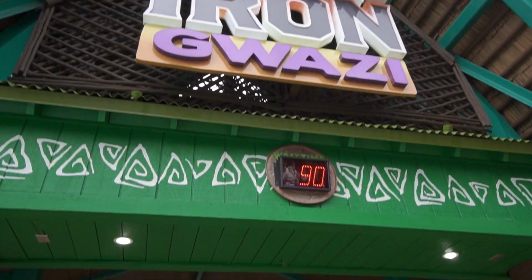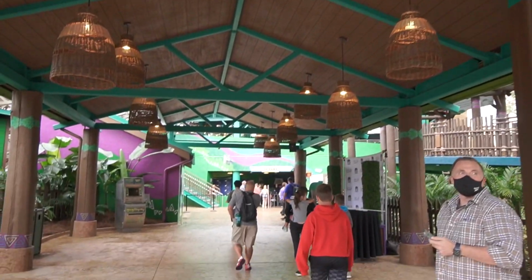I'm gonna get in line, put my bag away, stick this camera in a locker, and get ready to try out this brand new roller coaster. People are getting off over here. They seem super excited, super happy. I am happy and excited as well. And I need to get in line now because it was a 60-minute wait. Now it's a 90-minute wait. So let's just go ahead and stop talking and start this video.